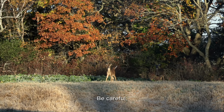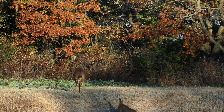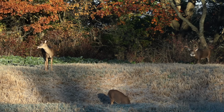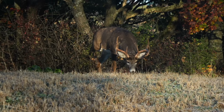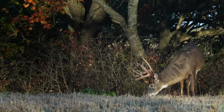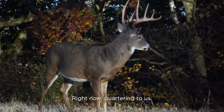These 2 does right by that water hole. Be careful. There's a buck, a shooter buck. I think that's Spartan. Okay, well, he's at 65 yards right now, quartering to us.